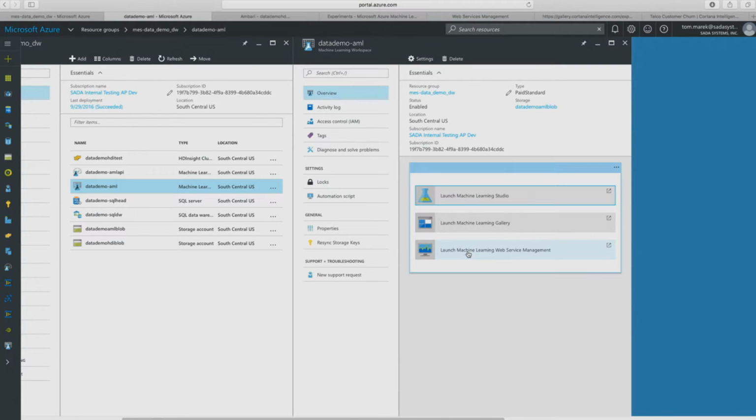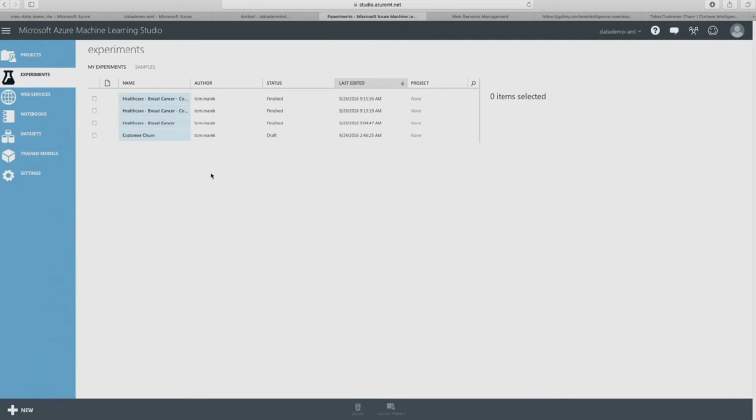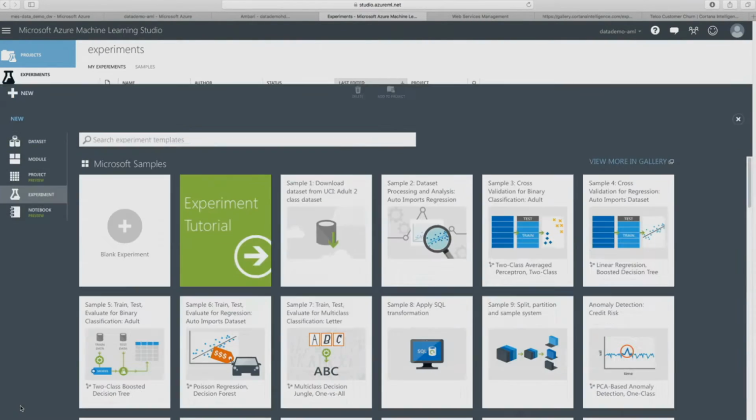Now, this is an amazing field of work that Microsoft has put out, in my opinion. They've done a really good job here. Now, I'm going to go into my experiments first, and I'm just going to start from scratch. I'm just going to really quickly do one here.